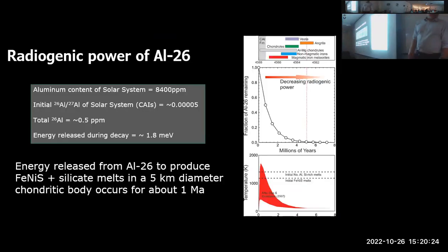Now, how does that decay look? Luckily, I have this on the right side of the diagram. So what is the radiogenic power of aluminium 26? The aluminium content of the solar system is about 8,400 ppm. The aluminium 26 to aluminium 27 ratio is 10 to the minus 5. That means roughly half a ppm of aluminium 26, if you assume it's homogeneously distributed throughout the solar system. The energy released during the decay of one atom of aluminium 26 is about 2 million electron volts.